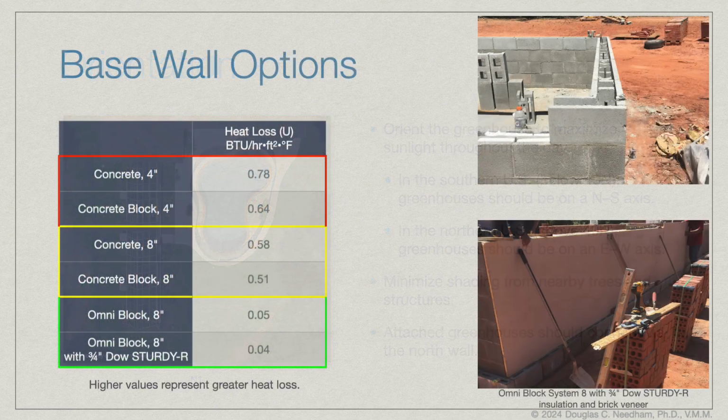No. All right, let's look at some base wall options. I'm going to start with the least efficient and go to the most efficient. You can see this one's got a red around it. So this is probably not what you want to do, but it's very common. 4-inch thick concrete or 4-inch thick concrete block. U values of 0.78 and 0.64. That refers to how readily heat passes through that, okay? You could increase, and that's often done, to 8 inches of concrete, or an 8-inch concrete block, and that's a little improvement, 0.58 to 0.51, but look at this, 8-inch Omni block, 0.05.